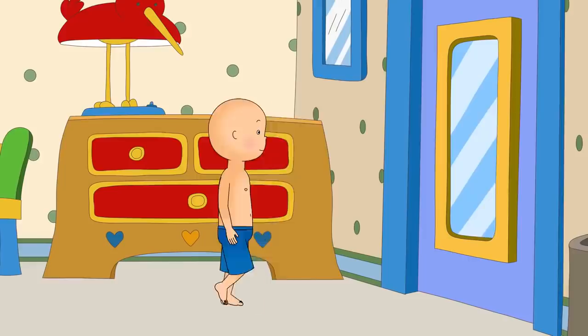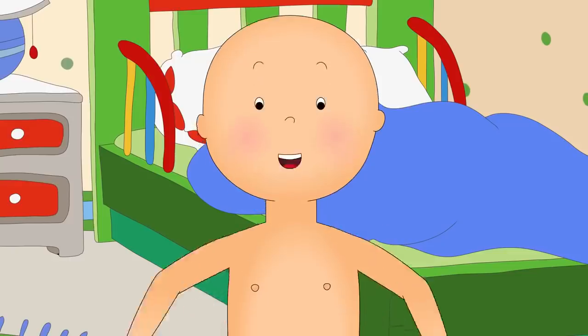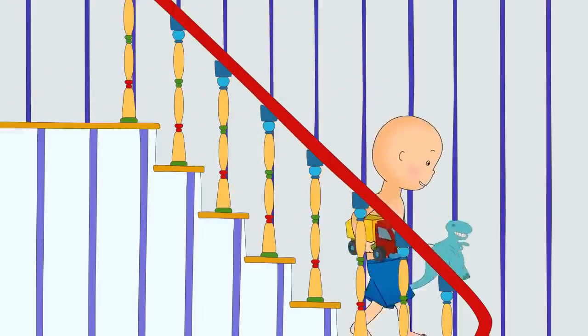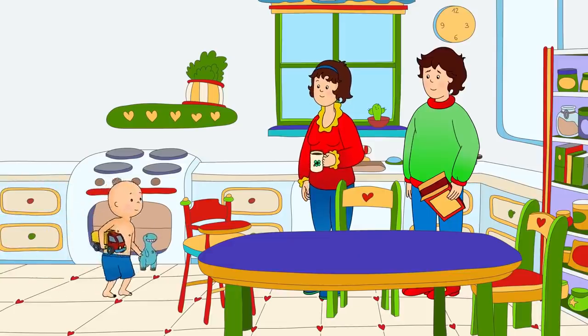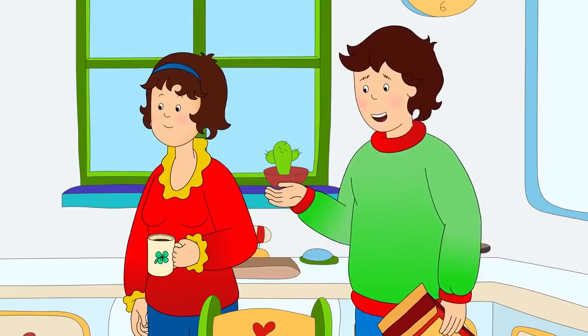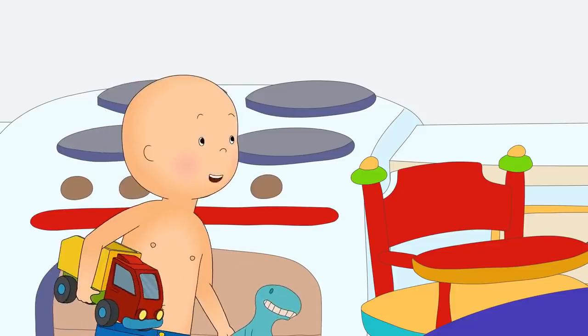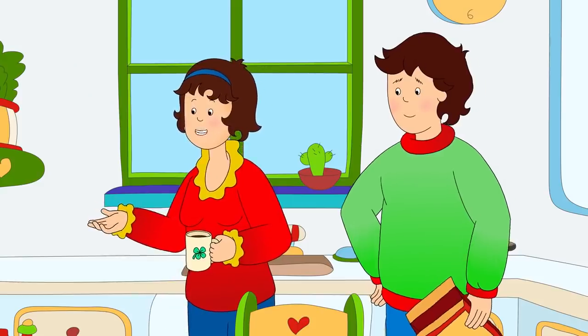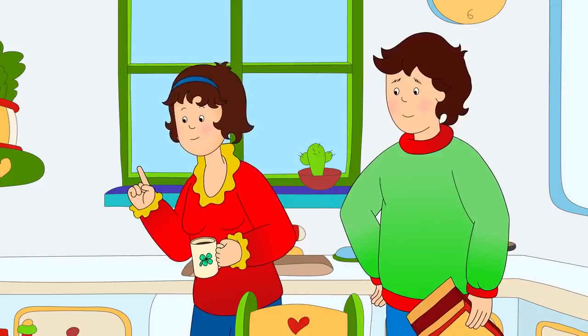The next day, all Caillou's spots had disappeared. He picked up his dinosaur and his truck and ran to tell everyone the good news. Mommy! Daddy! Look! Ta-da! I see you and your dinosaur spots are all gone. Yup. Can I go out and play now? Yes, Caillou. You can go after breakfast. Can you go wake Rosie for me?